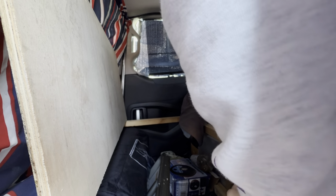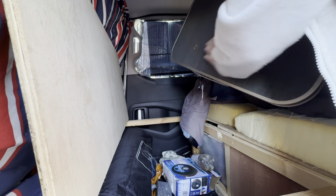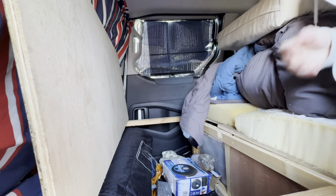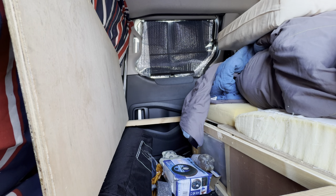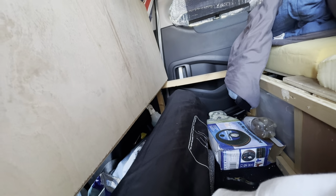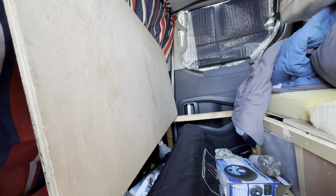What we got? So, this is my old table. It's a bit grubby. Should have cleaned that before I put that away last time. Never mind. Right, but this one here, this is my new table I bought. I haven't used it yet, but that little table I just took out can be donated to someone who needs a little table. But yeah, that's pretty cool.